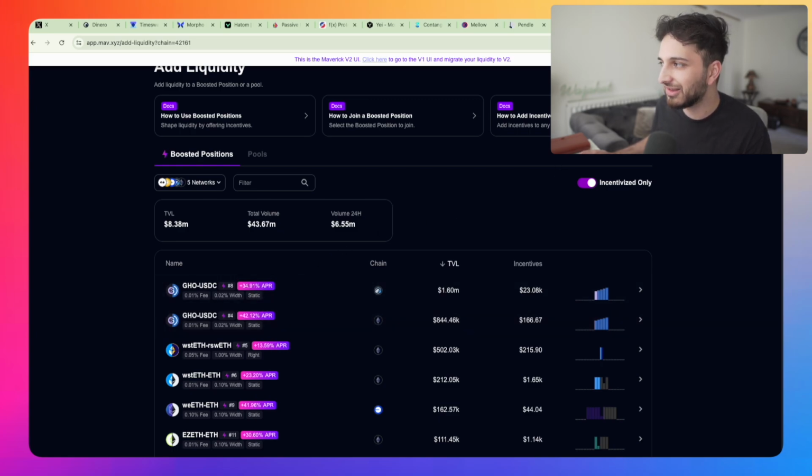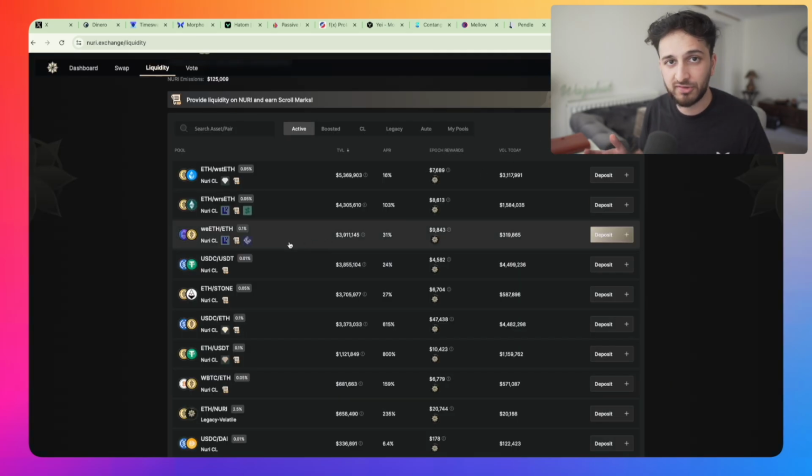And last but not least, for those of you who don't know, on Scroll, you can currently earn Scroll marks, Scroll being one of the new ZK L2 chains. And right now, one of the ways to earn these Scroll marks, which is basically the equivalent of points, is to either provide liquidity on DEXs or lending markets. Now, Nuri, which is the exchange that I'm currently on, is one of the leading DEXs on Scroll right now.